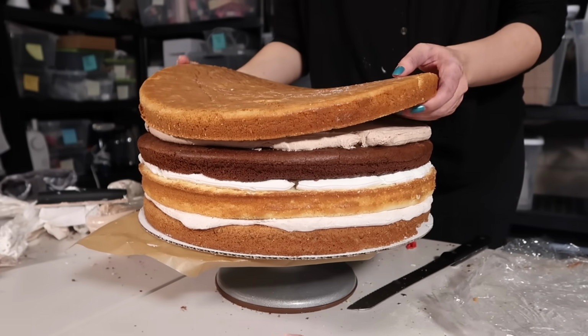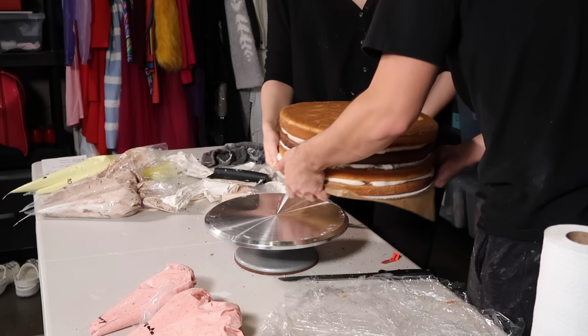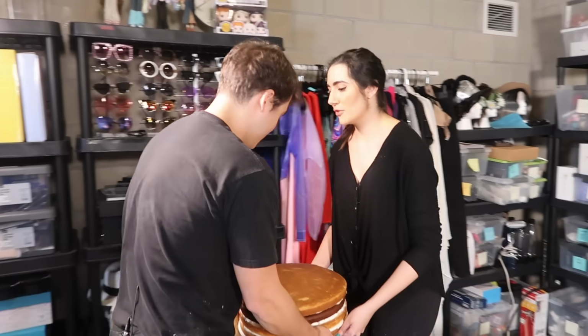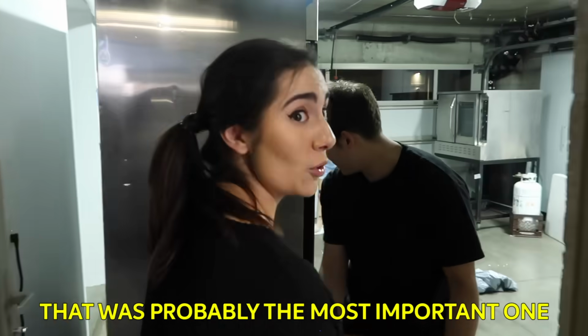We've also entered the territory with these cakes where just moving them at all is a 2-person job. The paper's slippery. Okay, all right, watch out for the frosting bucket. Watch out for the clothing. Watch out for the wires, the dowels, watch out for the camera. Watch out, step. That was probably the most important one, I forgot about it.